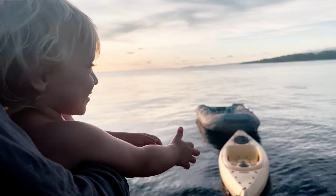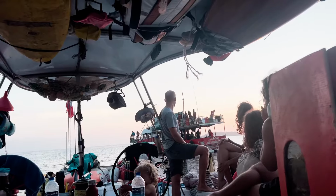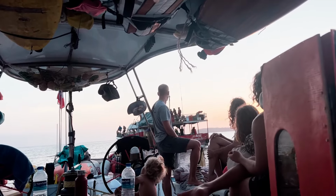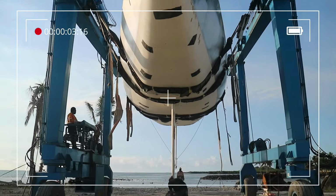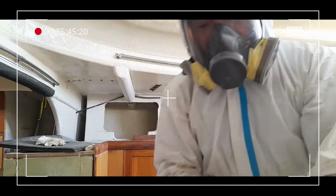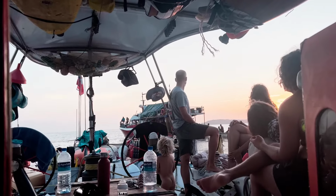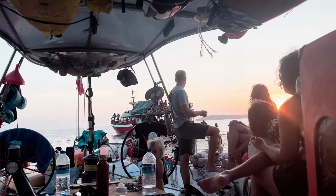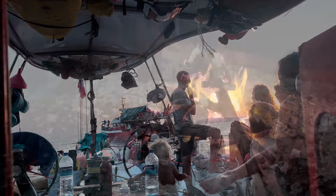Another one of so many memories made during this time in Vanuatu that won't be forgotten. Memories like this make all the stressful days and weeks and months on the hard stand during the refit all worthwhile. And as usual, we ended the day in our favourite way with a fire on the beach with good friends.